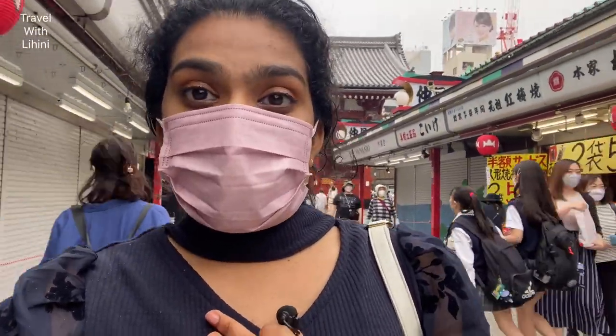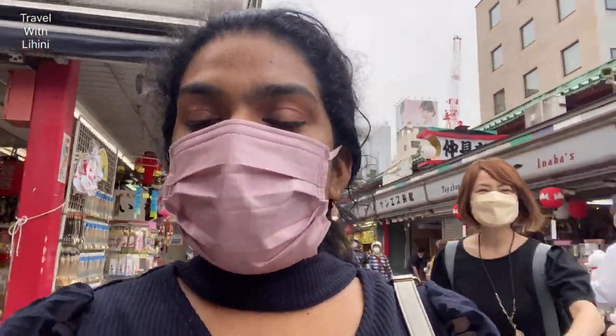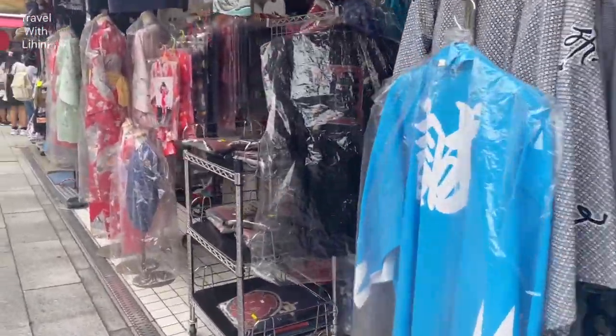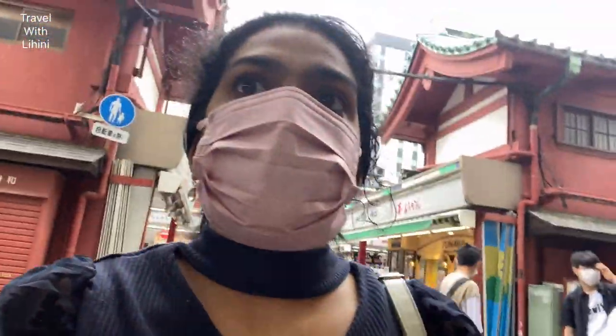And we are going to find our kimono shop now. We are going to rent a kimono. I'm so excited right now. So let's go. It's almost summer holiday in Japan, so here we can see a lot of people. We are finding the yukata rental shop. So exciting. Yeah, let's go.